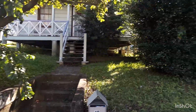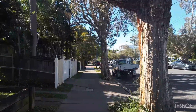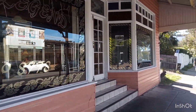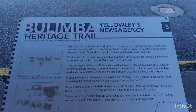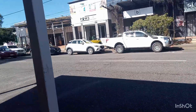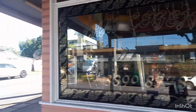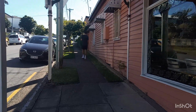Okay, so we're moving on to the next one, which should just be down just a little way down there. I'll just pause it until we get to the next one. Okay, this is the third one. This is Yellowley's Newsagency. Well, it was. It's now a Thai restaurant, which is a shame. Let's see. This is what it looks like up on the side.